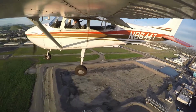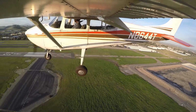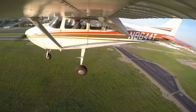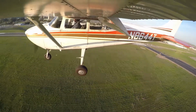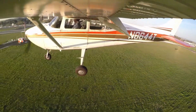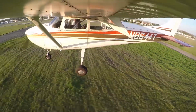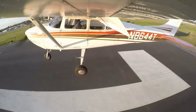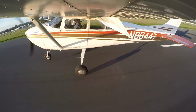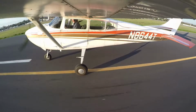And I think on this first one I'll put 40 degrees, yep, there's 30. And 40 degrees of flaps, which is like dragging barn doors behind you. They come down at about 1,000 feet a minute if I'm at no power. And the whole object is to touch the main wheels, not the nose wheel. And there we go, the nose wheel's touching.